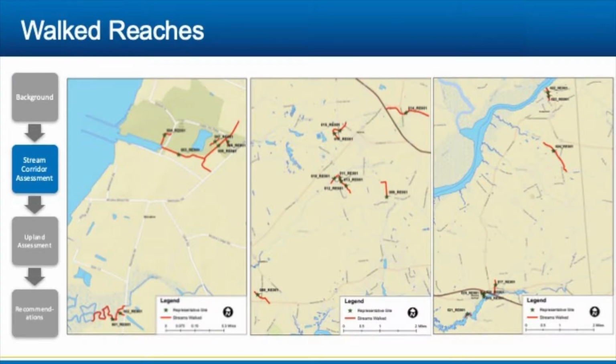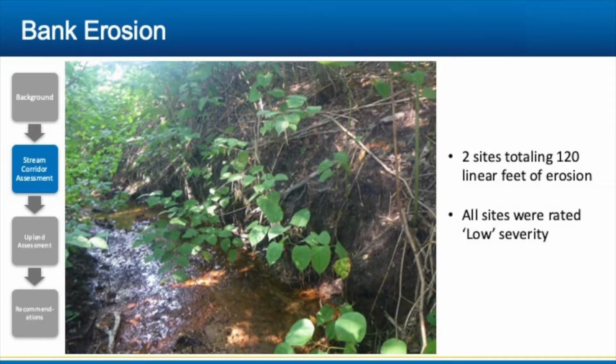So we did a desktop assessment to prioritize which stream reaches to go out to, because we wanted to be able to find issues and potential stream restoration sites. So we looked for streams with catchment areas that had higher impervious area and undertreated impervious surfaces. So these are the stream reaches we walked. It was about 8 miles. And I'm going to go through some of the features we picked up.